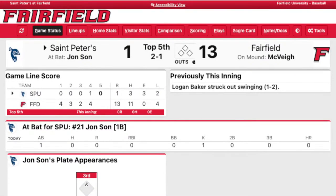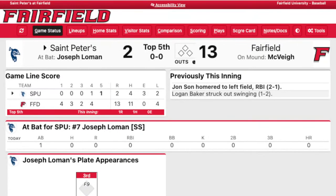With the 2-1, that ball is ripped into left field. Schmalzley sizing it up at the track, at the wall, and that ball is off the scoreboard from St. Peter's first baseman John Sun. He took that 2-1 pitch out towards left field. Schmalzley could do nothing about that as that ball ends up off the scoreboard, putting St. Peter's down 13-2 here in the top of the fifth.